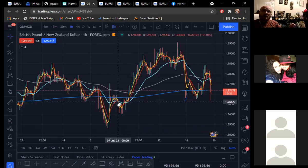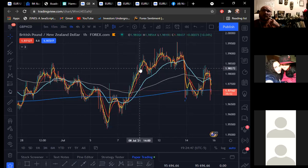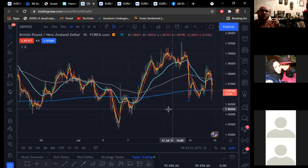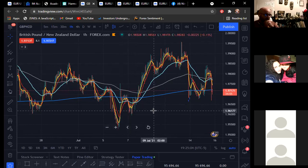You could have entered here, probably gotten 10 pips. As soon as it goes horizontal, I'm out. Vertical, again, I probably wouldn't have gotten in here, but here it goes vertical. I'm in. As soon as it goes horizontal, I'm out. And that is how I use the 5 and the 13 to time entry and exit on the DeLorean. Are there any questions about that?